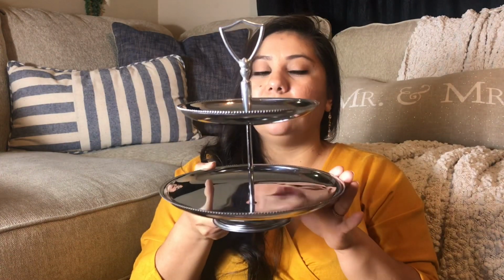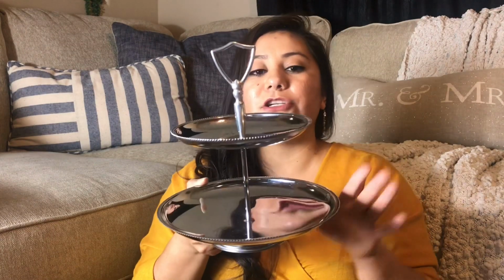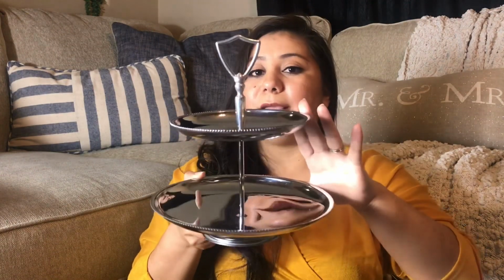I'm going to be doing a video hopefully super soon on styling different types of tier trays for different rooms in your house and just for different occasions. So I'm going to definitely be including this because I have gotten a lot of questions on styling trays like this for things other than the kitchen.